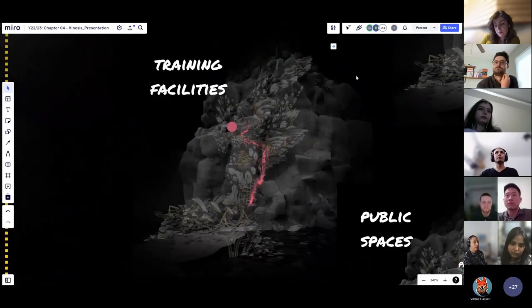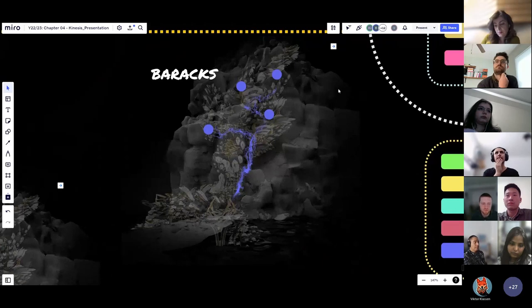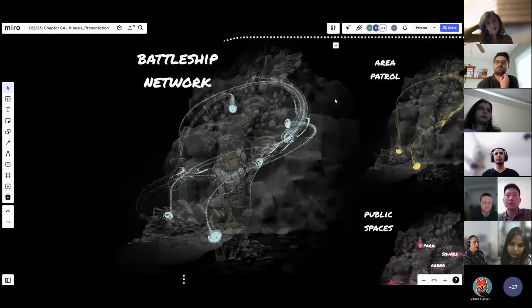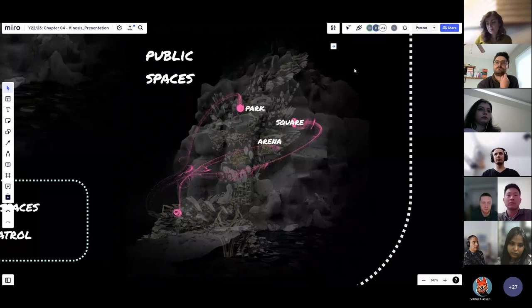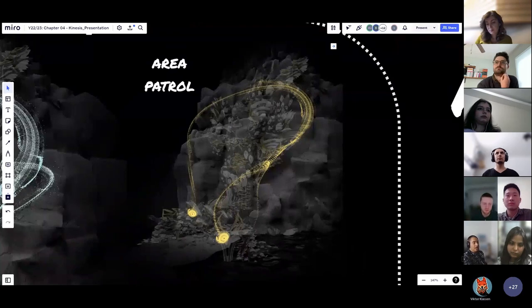Another line diverges westward for troopers to access the training facilities. The most distant paths reach toward the barracks of the settlement. The external infrastructure is much more simple. Bigger groups can use the hornets to reach public spaces through the network. This is the protection line, and hornets must travel this line at all times for defense purposes.